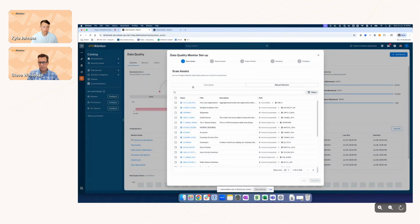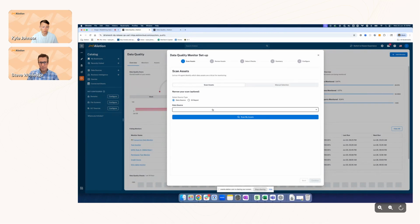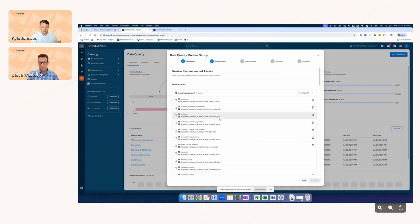Now, Steve talked a little bit about our behavioral analysis engine, which I'm going to show through the scan assets piece. And when you connect to the catalog, we do things like metadata extraction, and on top of that, query log ingestion. And with query log ingestion, we can go down to the underlying data source, parse through the query logs, and look at the most queried tables. And in this instance, you see here, this is hooked up to our internal Snowflake account where there's 76 tables, and we've listed all of them in terms of popularity or usage.